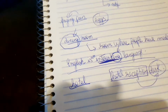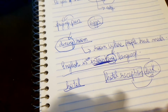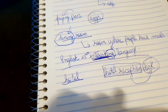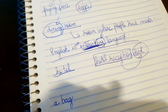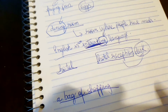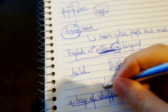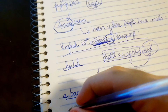Okay? So there are many examples, but we will see more, of course. Probably not in this video because there is so much to cover. There are some situations in which you can use both, but it's different. For example, when you say, oh, I have a bag of shopping. You go to the shopping mall and you have a huge amount of, yes, you are already packed. You bought many things, either in the mall or at the mall, or maybe you went to the grocery, a bag of grocery.